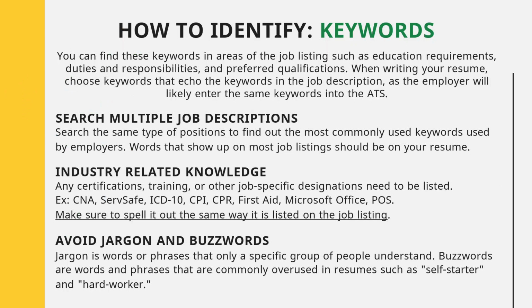So briefly, again, just a recap of keywords. Look at multiple job descriptions, see what overlaps. Are there certain industry certifications that they want you to have? If so, make sure that you're spelling it out the same way it's listed on the job listing. So you might need to change this depending on the job you're applying for, as far as what your experience is. And try to avoid jargon or buzzwords.